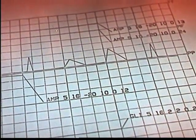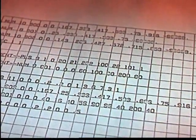Programming the score is like composing for conventional musical instruments, except that notes are replaced by numbers. The computer converts these numbers into impulses that cause sound waves to come directly from a loudspeaker.